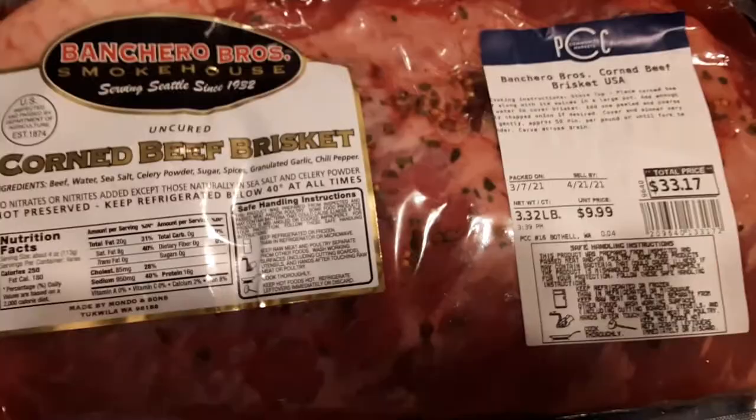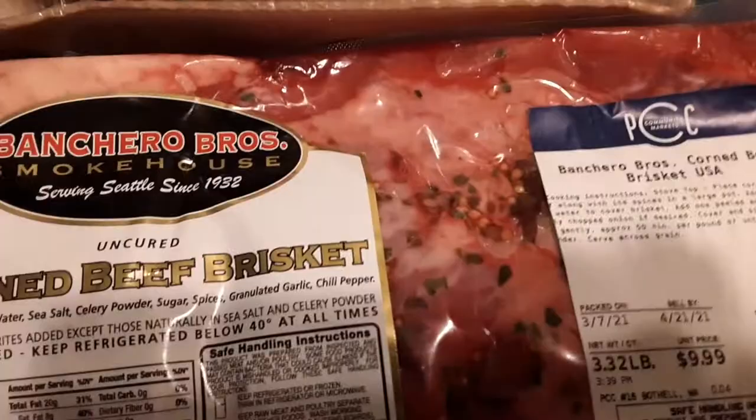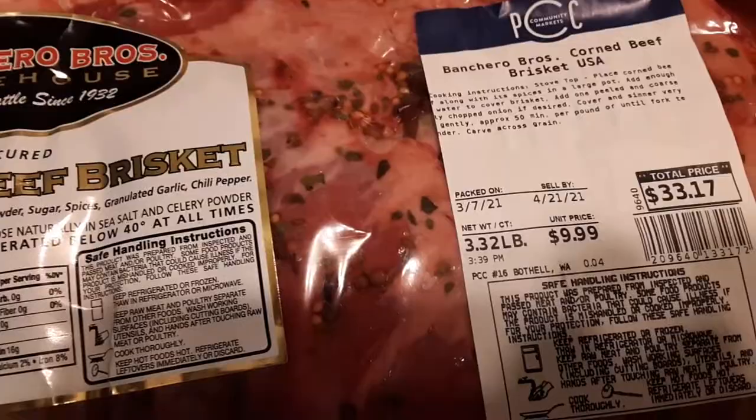And then this is my big boy. This is my indulgence. Corned beef brisket, uncured. Is it Bancroft Brothers? Corned beef brisket, USA. 3.3 pounds. Need a bit of money. This should last a little while, I think. I'm not sure what I'm going to do with that yet. I have a pretty good idea.